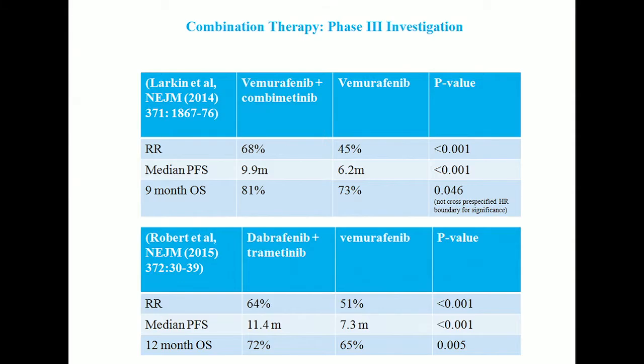In the second study, BRAF inhibitor alone was compared to BRAF inhibitor plus the MEK inhibitor. Response rate improved from 51% to 64%, median progression-free survival from 7.3 months to 11.4 months, and 12-month overall survival also had a statistically significant improvement from 65% to 72% of patients, much better than what we did in the era of dacarbazine. And we've seen clear benefits by combining BRAF and MEK inhibitors, such that from a clinical practice standpoint, if one is using a targeted therapy in patients that have a V600 BRAF mutation, the standard would be to use the combination therapy unless one had a comorbidity that would prevent one from using a combination therapy.